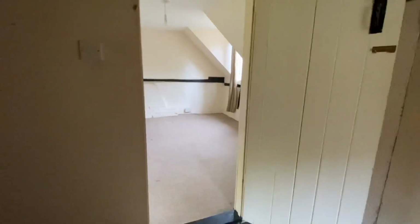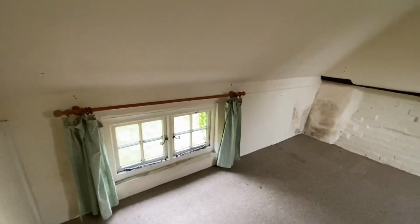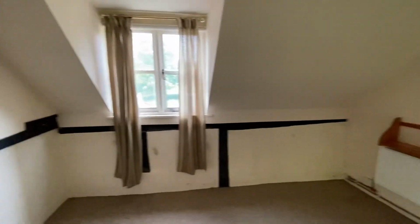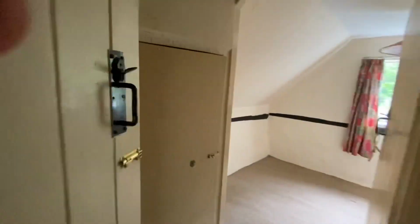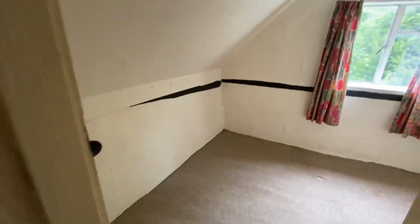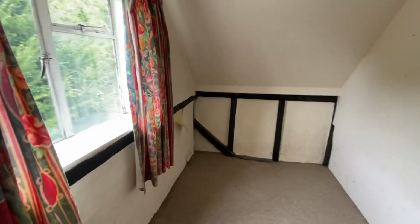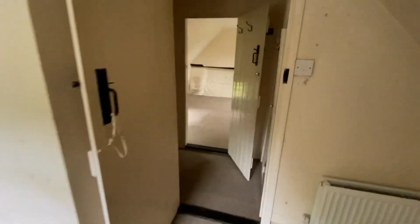2 bedrooms on the first floor. This is the biggest of the 2. Window there. Back out to the landing. Small cupboard just here. And the smallest bedroom of the 2 on the first floor. Nice feature with the beams. Very typical of its age. I'll go back down and we'll proceed to the rear garden.